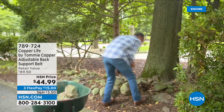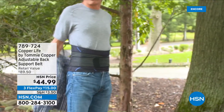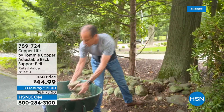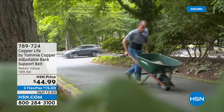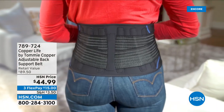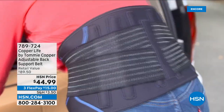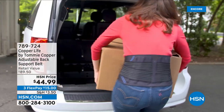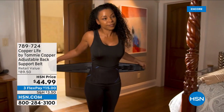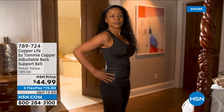So think about this if you're getting out now and doing more yard work, more gardening, maybe it's just laundry, work, travel, exercise, wherever the case is, you're gonna be able to put this on easily and comfortably and completely adjust it as well. Now, retail value on this is huge, is $89.50. So we have got it for $44.99. We have three flex pay, three different sizes. It's all dual sizing. So we have a small, medium, we have large, extra large, and we have 2X, 3X. So whatever you would go with typically your normal pant size, that's how you would order this belt. You see that on your screen? Because it's completely adjustable and customized to you.